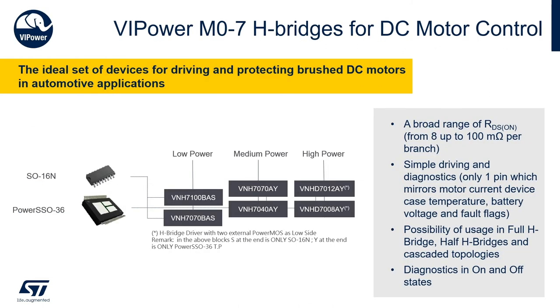ST's VIPower M07H bridges are the ideal set of devices for driving and protecting brush DC motors used by the previously mentioned loads and applications. The family has a unique set of features that beats the competition by combining tiny PowerSO36 triple pad and SO16 narrow power packages with a wide selection of MOS channel resistance, allowing automotive design engineers to find a best-in-class solution that covers a wide range of loads from just a few watts up to 200 watts.